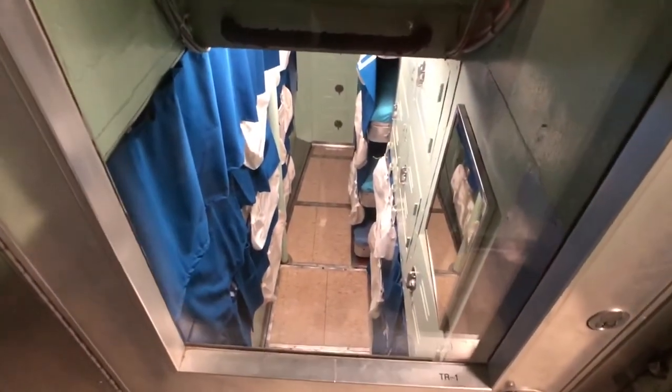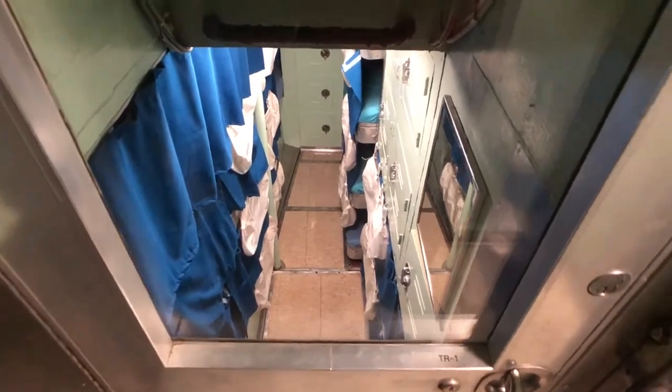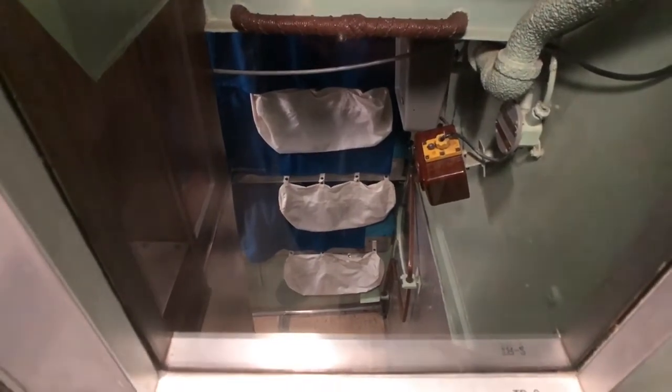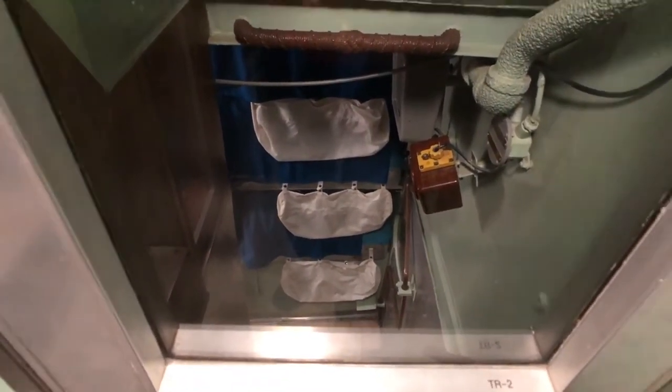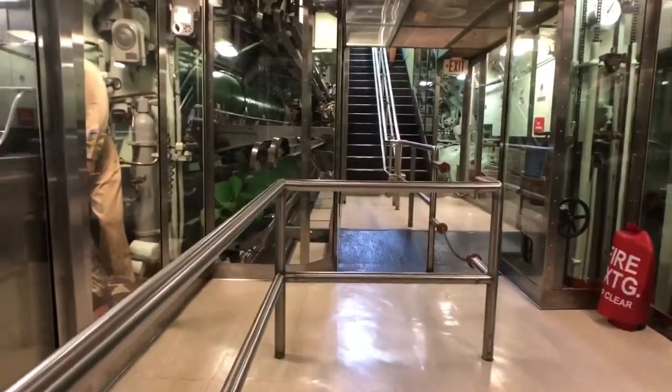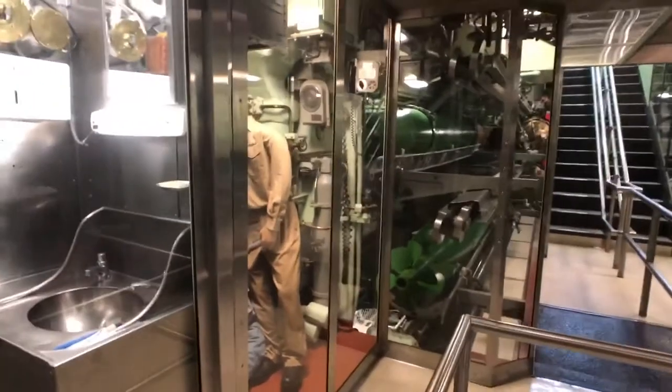Okay, and let's see, down here. More bunks. Boy, those are tight looking. More bunks over here. I don't know if it was Denny that told me that they call this hot swapping. They actually use every bunk 24 hours a day. One guy leaves and another guy jumps back in. They call that hot swapping.